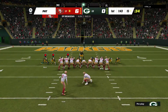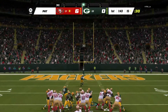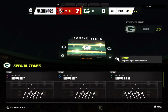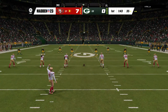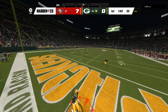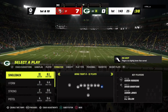Robbie Gould on for the extra point. And the 49ers grab a 7-0 lead. Makes the score Niners 7, Packers 0. Robbie Gould kicking off for San Francisco. After the touchdown, it's Robbie Gould now to kick it away. And no return on this one as the fair catch is signaled for and taken.